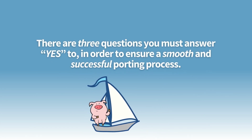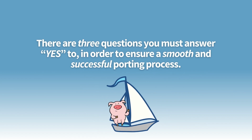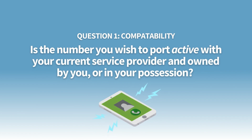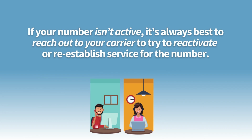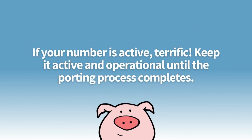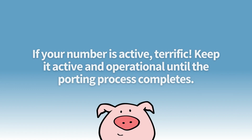Before you initiate your port-in request to NumberBarn, there are 3 questions you must answer yes to in order to ensure a smooth and successful porting process. Let's get started. First, is the number you wish to port active with your current service provider and owned by you or in your possession? If your number isn't active and possibly hasn't been for a long time, it's always best to reach out to your current carrier or service provider to see if you can reactivate or reestablish service for the number. If your number is active, terrific. Keep it active and operational until the porting process completes.